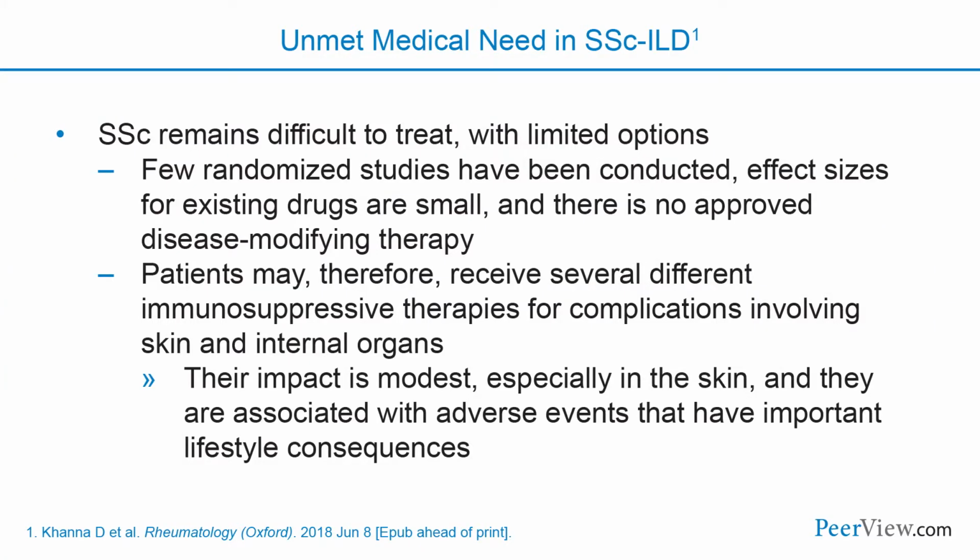Great, thank you. So we know that scleroderma remains difficult to treat with limited treatment options. Few randomized studies have been conducted. Effect sizes for existing drugs are small, and there's no approved disease-modifying therapy. Patients may therefore receive several different immunosuppressive therapies for complications involving skin and internal organs. Their impact is modest, especially in the skin, and they are associated with adverse events that have important lifestyle consequences.